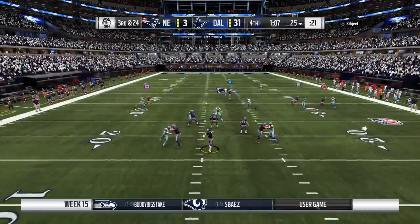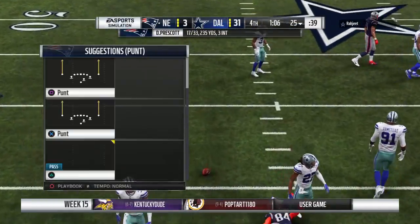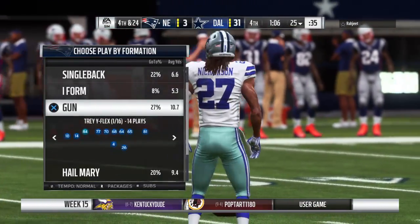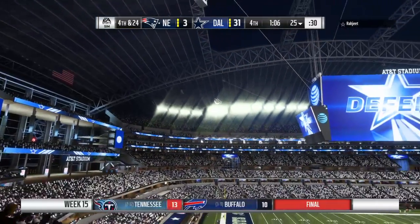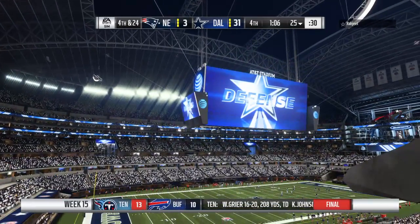3rd and long for Prescott. And he couldn't hang on to it through the contact. Incomplete. The beauty of being able to play a zone defense, when you can sit back and see the ball coming out of the quarterback's hands, guess what? Creates a lot of confusion, kind of a muddle in the middle of the field where you can go make a play on the football.